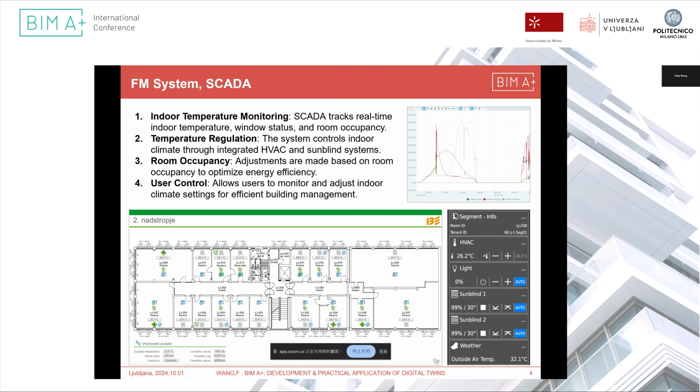SCADA also allows the user to directly adjust the HVAC system, which is linked with the indoor temperature and sound lights. So SCADA is the facility management system. The difference between the facility management system, SCADA, and the digital twin is that SCADA only has the 2D floor plan. It doesn't really have the virtual building model containing all the building asset information.